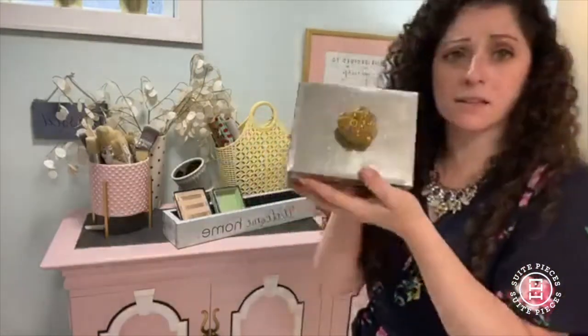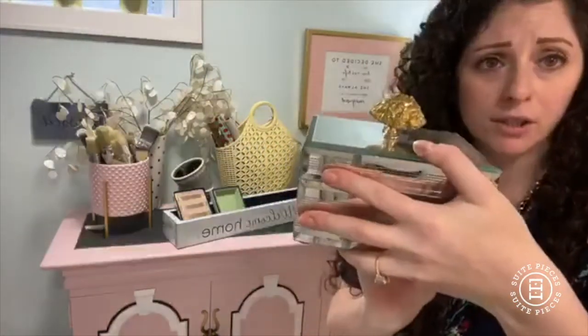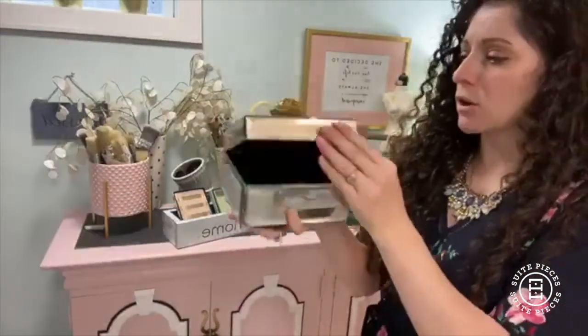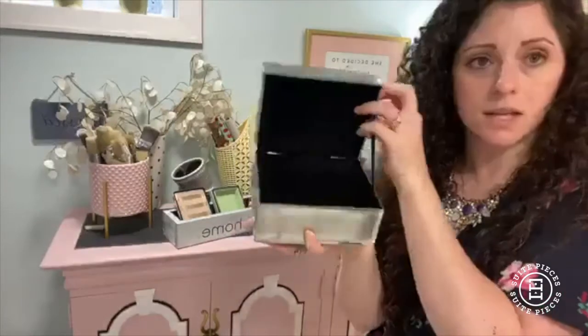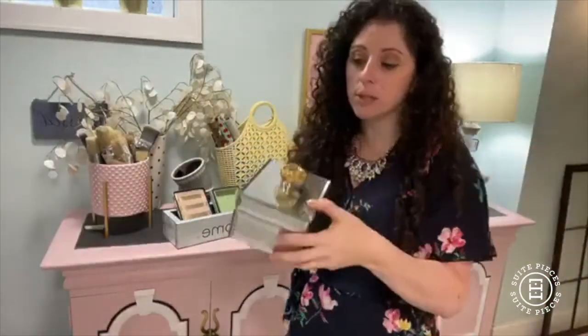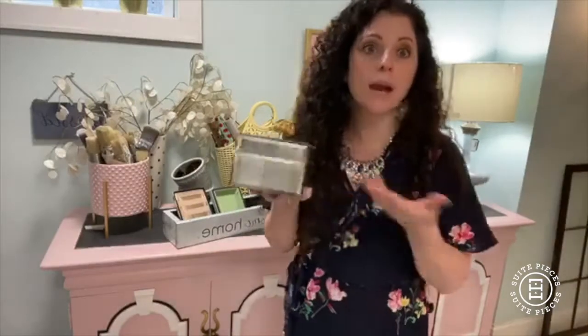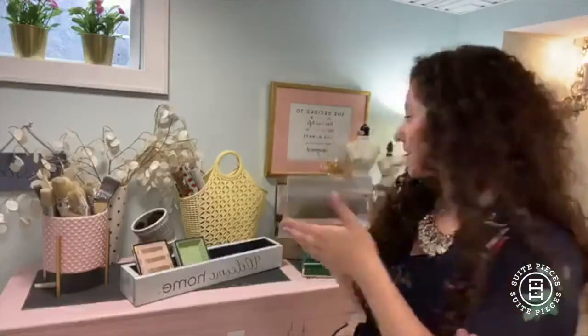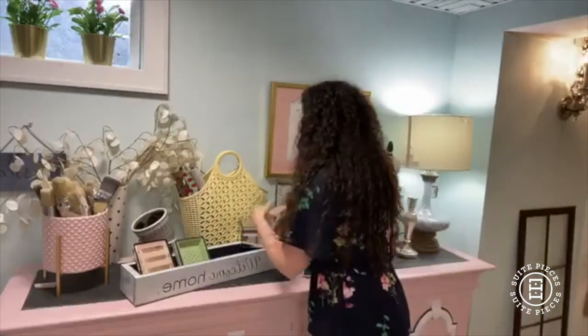This one has a giant gold bling at the top of it, like a stone. It's mirrored and it's got some gold flecks in it, and it's a cute little one. Again, this could be a jewelry box, but it could be anything. It could house crayons. Do you love coloring? They have all these adult coloring books now. How much more would you do that activity if they were in a pretty little box like this? So definitely think outside the box.